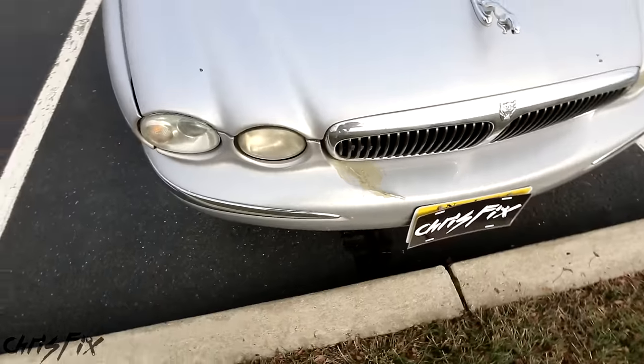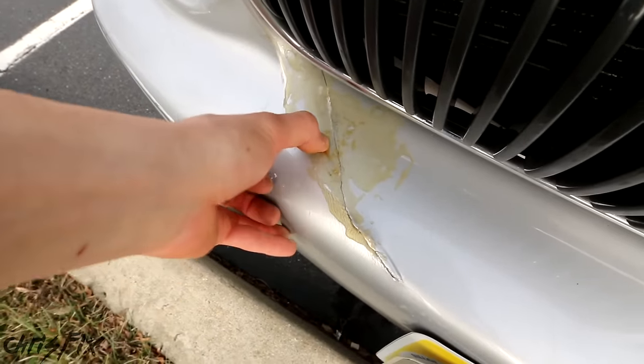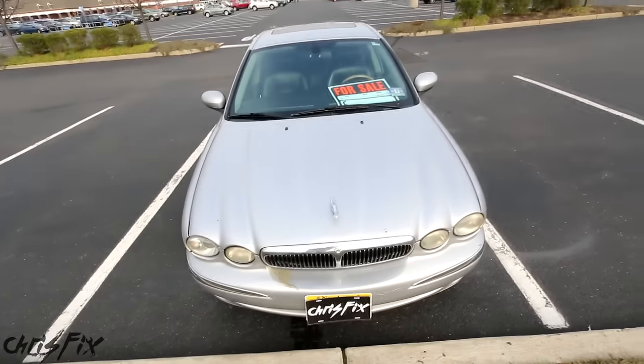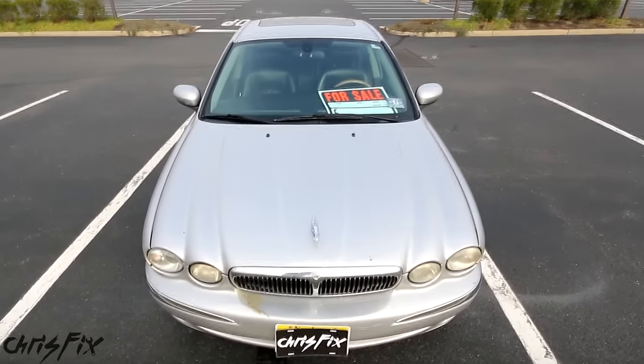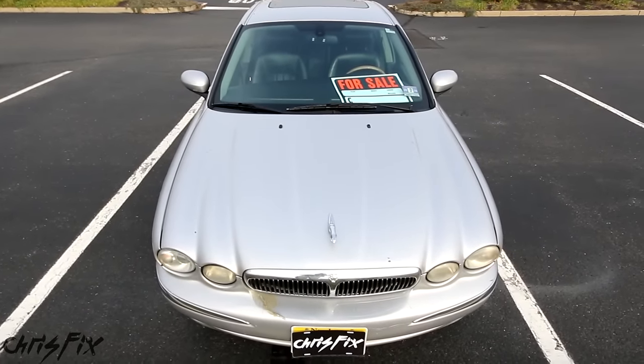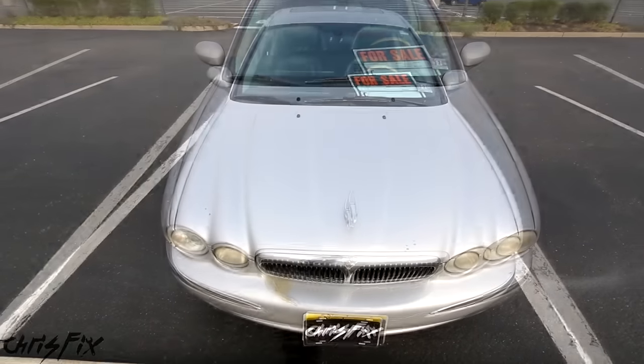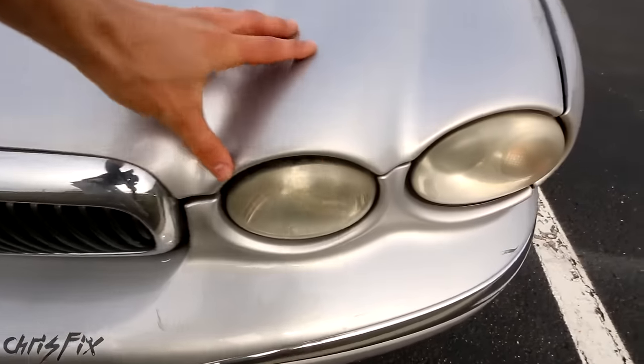Even worse is this front bumper, which they should have really just left alone. Looks like they tried to glue it or something, and that's going to be a pain to fix. So overall, the body's just in fair condition. It's on the edge of what I would purchase, but I think these problems will help me knock down the price. And just because this is going to be a commuter car for the city, it's not a deal breaker for me.